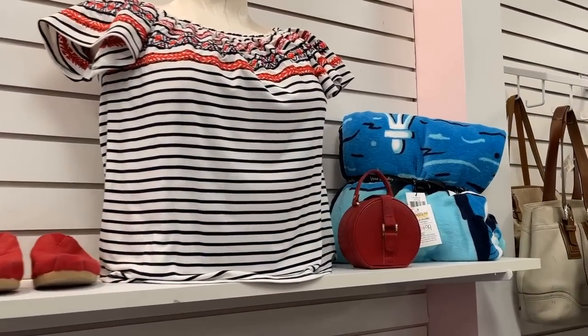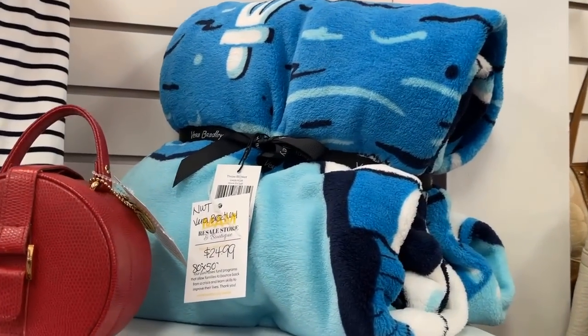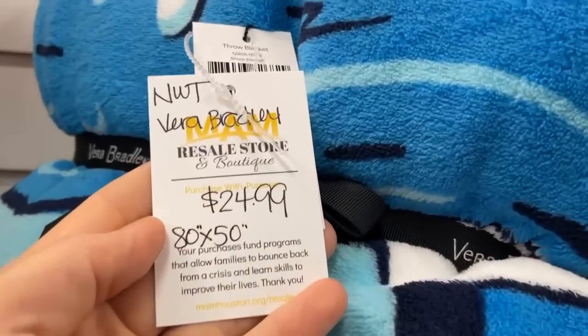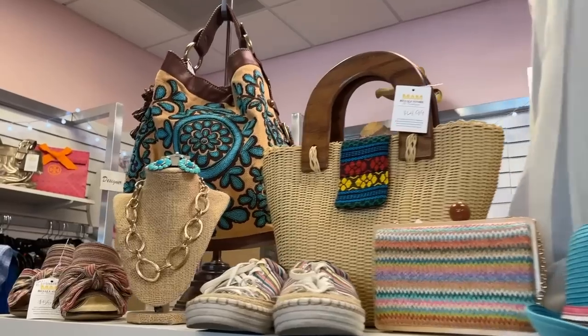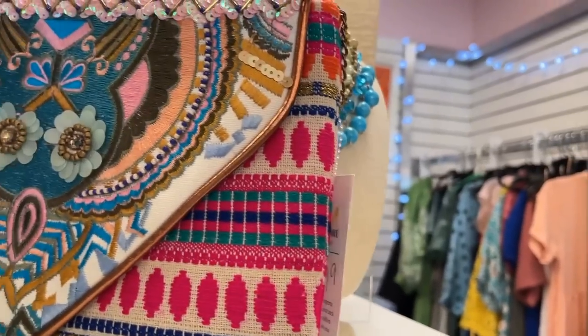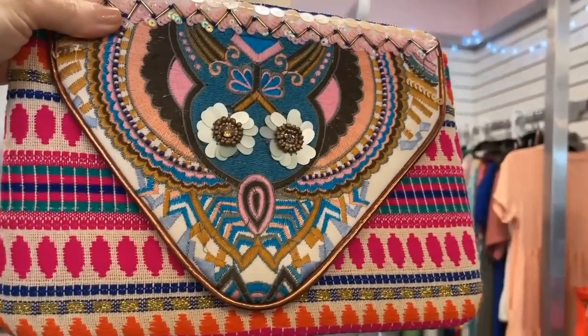There's always a lot to discover here. And look, we have another new item from Vera Bradley. $24.99, new with tags. And some wonderful summer accessories. I'm sure these will all sell rather quickly. Some great items and everything is well priced. Love this clutch.